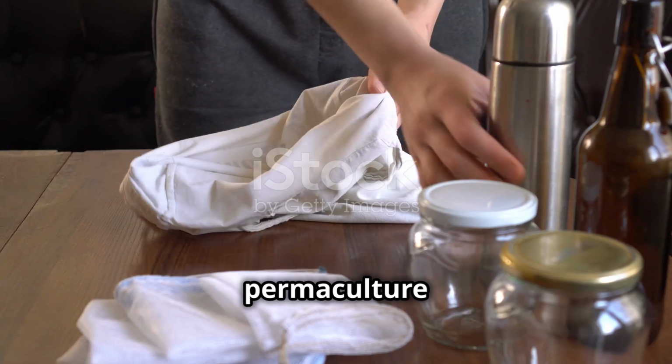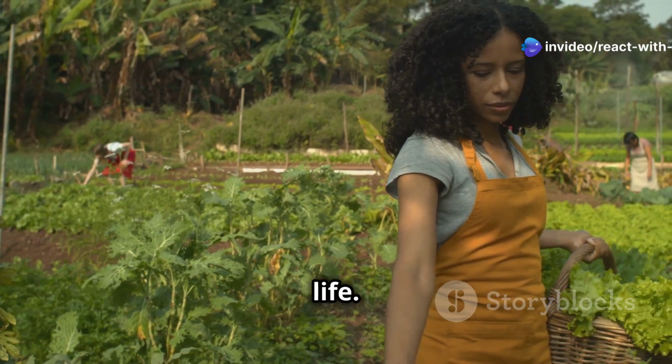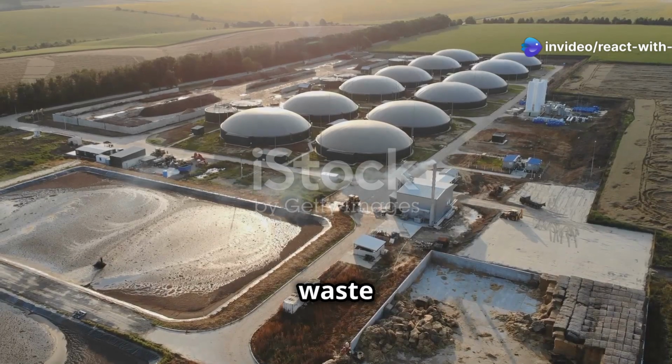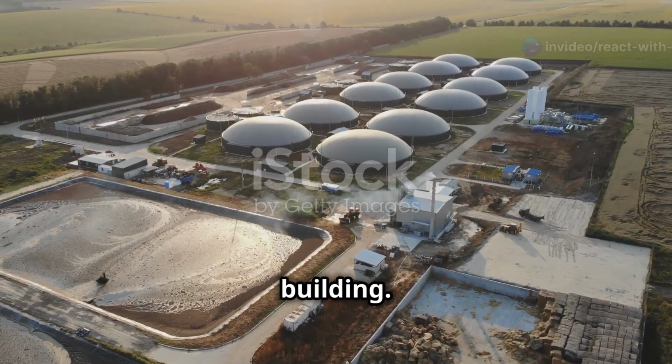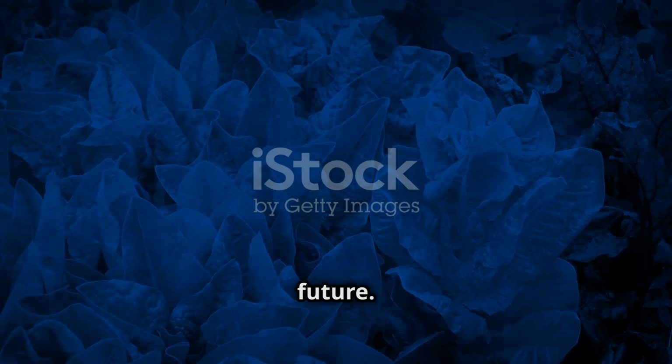The principles of permaculture extend beyond the garden. They can be applied to many aspects of life. This includes energy use, waste management, and even community building. By adopting permaculture principles, we can move towards a more sustainable future.